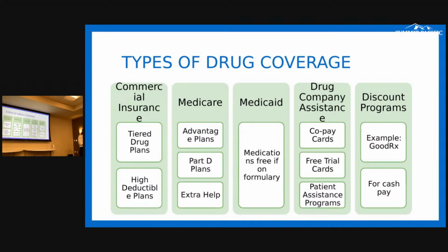So I use those sometimes if I just need to get a patient started on a med, or they fall into the coverage gap and I just need help for a month. I might use one of those. And then there's the patient assistance programs. Those are usually for uninsured or Medicare patients who can't afford their copays or can't afford the drug in the coverage gap. And you can apply for these and they will usually cover the drug 100% if you qualify.